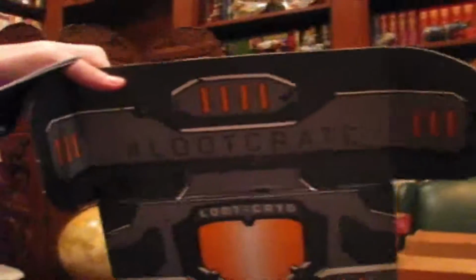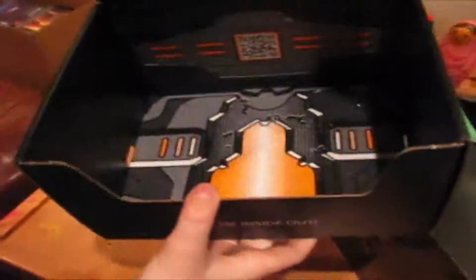So that's cool, okay. And then if you just want to see the box now, I'll have pictures later on, but this is the box. Okay, now we're gonna go over the mega crate and everything and do that.